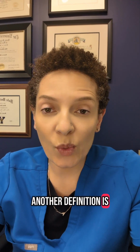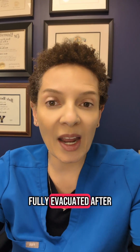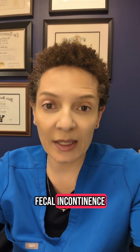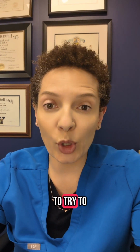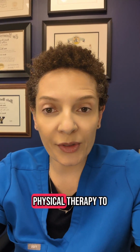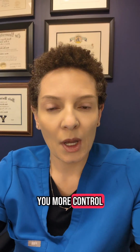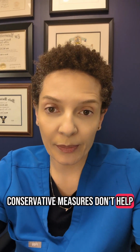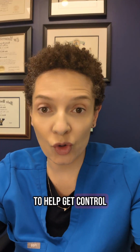Another definition is when you wipe and you wipe and you wipe and you feel like you can't get clean, or you haven't fully evacuated after having a bowel movement. These are all different versions of fecal incontinence. Now, conservative measures include taking fiber supplements to try to bulk up the stool and pelvic floor physical therapy to strengthen the pelvic floor to help give you more control. For a good number of people, that's all you need, but there are a percentage of people that the conservative measures don't help. The good news is there are advanced measures that we can use to help get control.